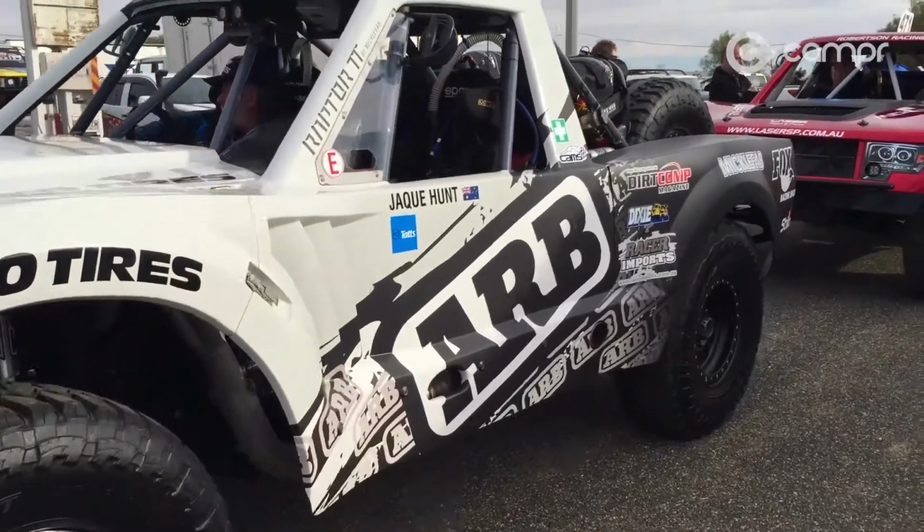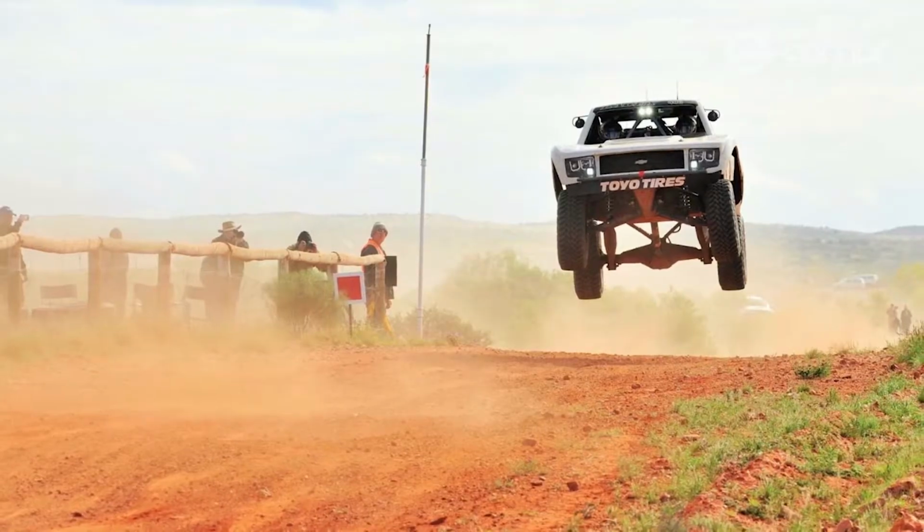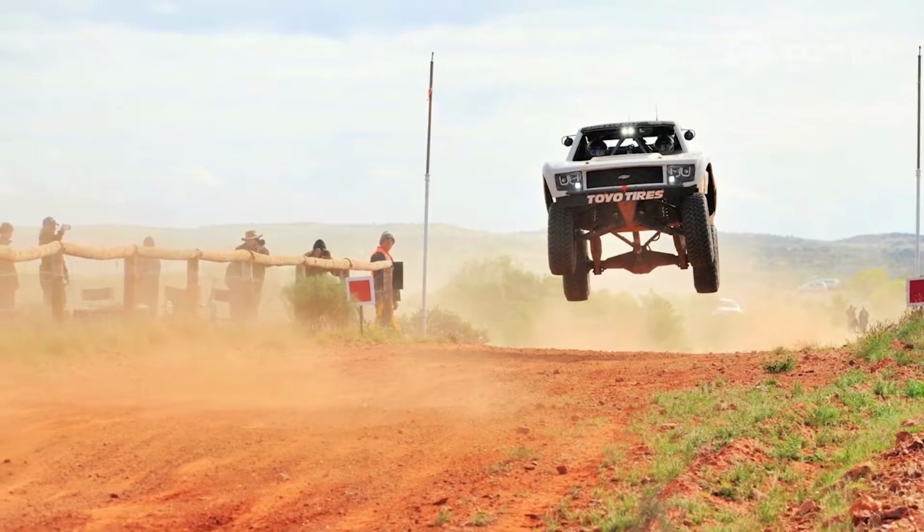So the finish line for the first day of the Finke race from Alice Springs down to Finke is just here, and Mark knows a little more about this than most because he's actually competed in the race before. Show us that picture that you're just showing me on your phone. So what is this? So that's our truck. We came over to jump here.